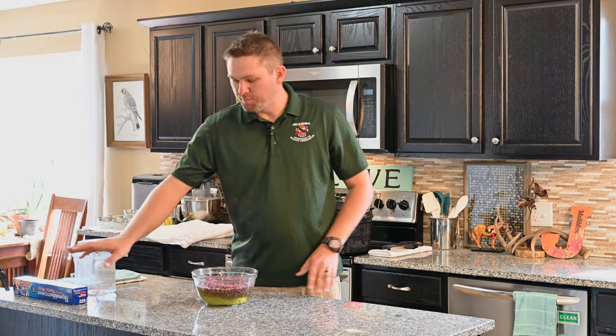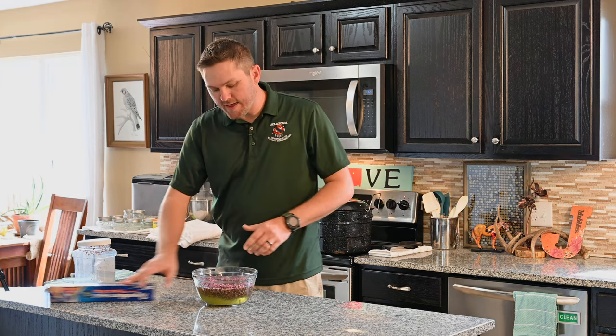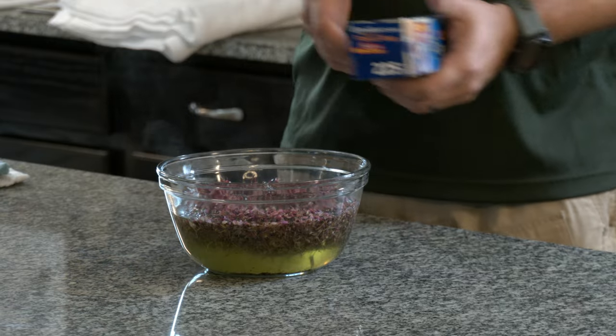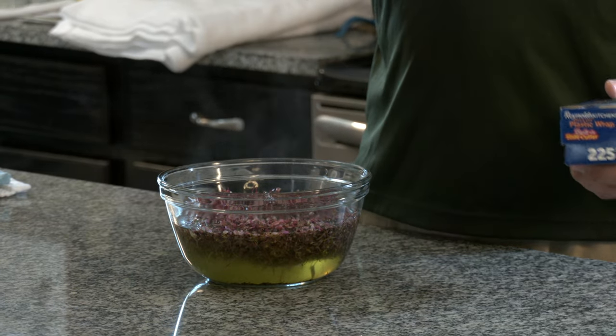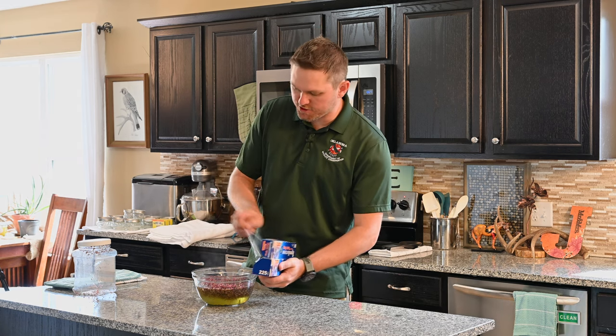We're gonna actually put some saran wrap over this and let it sit for at least 24 hours. And in that time, all of that natural pigment of those flowers is gonna come out into the water, and we're gonna turn that into like a redbud tea. And that's what we'll use to actually make the jelly.